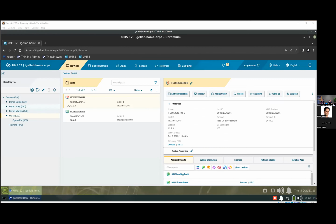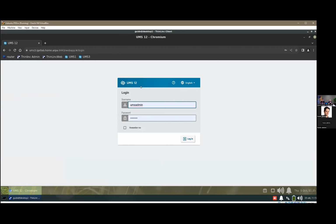So anyway, now I am in the management console, and you can see that I'm already logged on. I wanted to show that it's just a user credential. It's a web portal. That's it, simple.